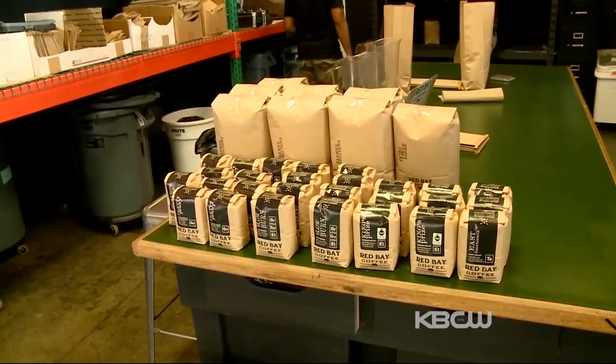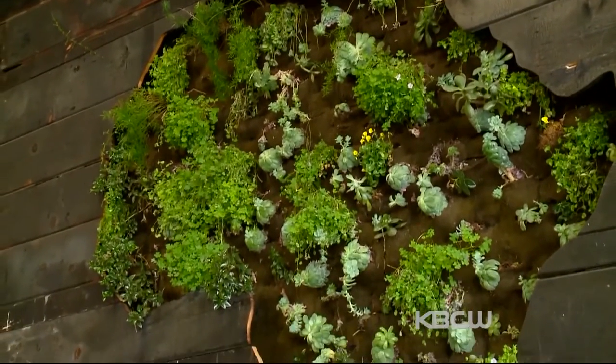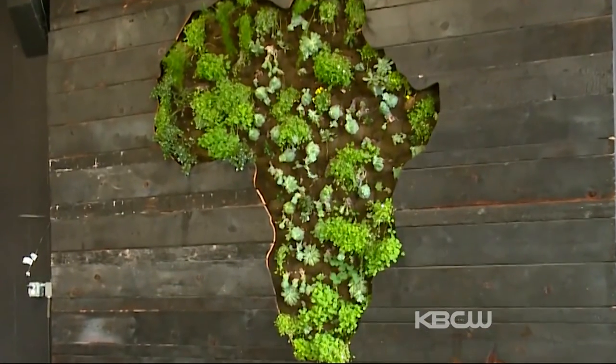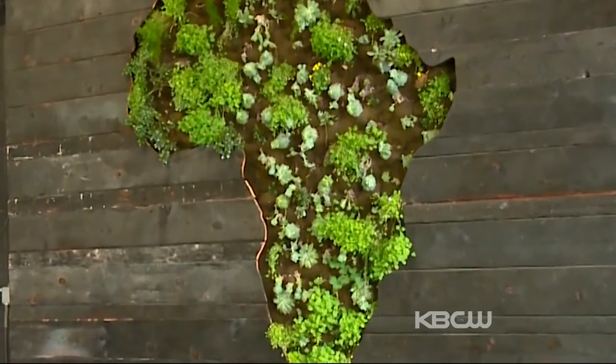Wow. Well, I like to say that coffee is Africa's gift to the world. It started in Ethiopia, where they have 6,000 varietals of coffee. There aren't 6,000 varietals of coffee in the rest of the world combined. The reason we have this whole Africa here is just to remind the world that Africa is the origin of all coffee, and we want to pay homage to that fact.